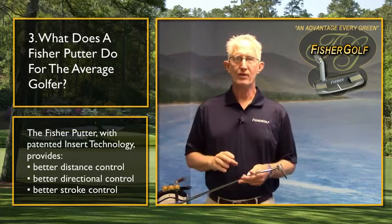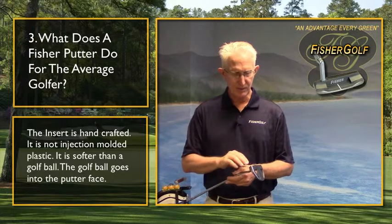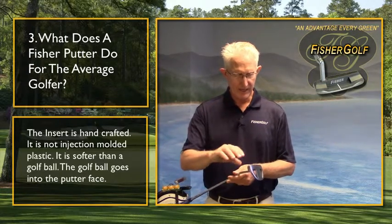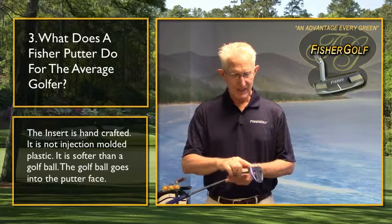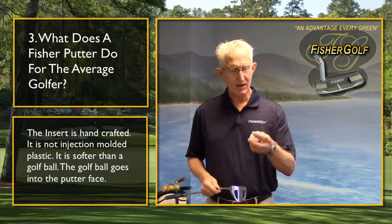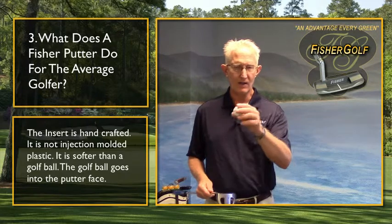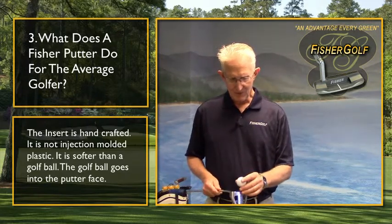The directional control advantage is this insert is handcrafted. It's not injection molded plastic. It's put in a process that allows it to be softer than the golf ball. The golf ball literally goes into the club face, and that allows there to be less error caused by dimples on the golf ball. It's called dimple deflection. That's why most pros don't use a really hard golf ball, because the dimples cause more error when they putt. If the golf ball is literally going into the club face, it minimizes that more than any other putter.